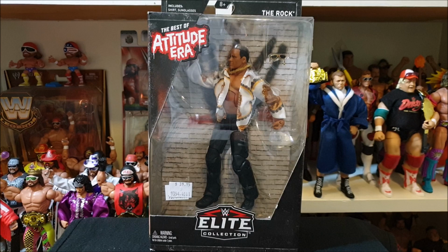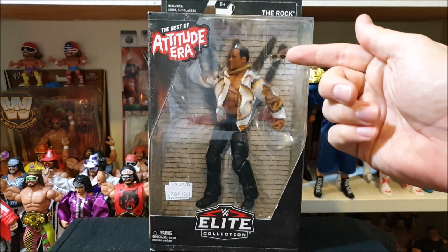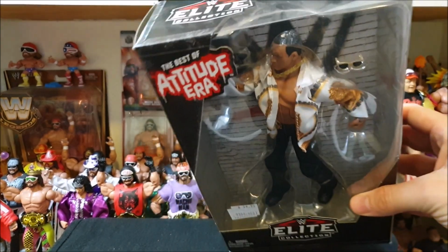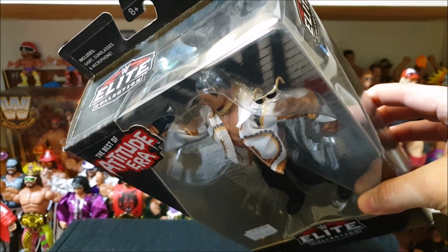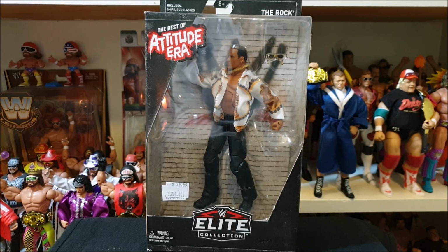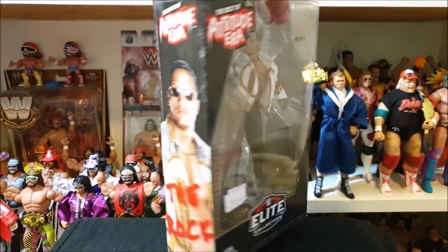Anyway, this figure comes with that cool cloth Gucci Versace looking print shirt. You get the glasses, you can see them there in gold. He's got the gold chain around the neck, and of course a microphone as well to boot. So there you go, you can see the microphone. So what is that? We're looking at 4 accessories, one being a super nice cloth shirt. This is a really cool promo attire, vintage Rock figure.